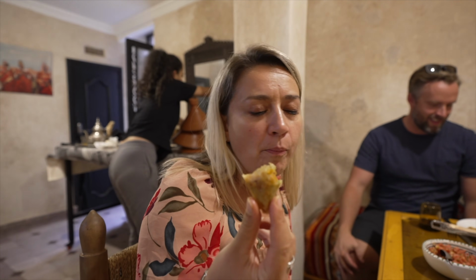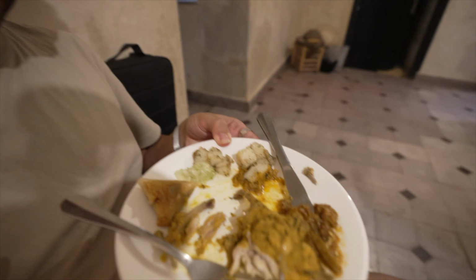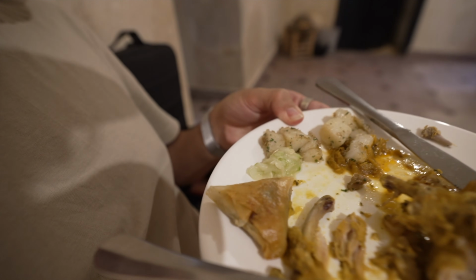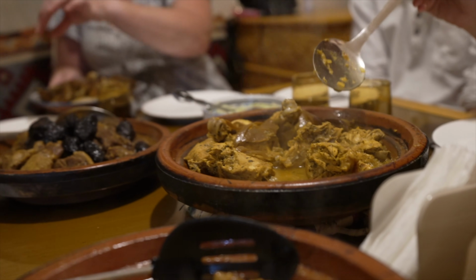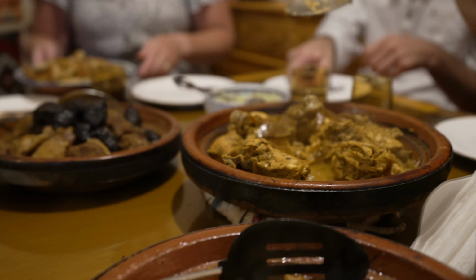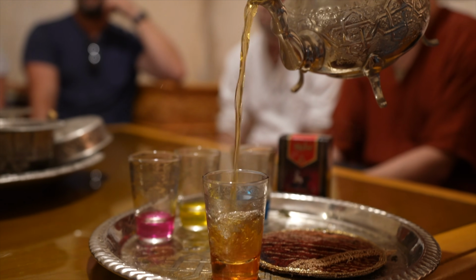How is it? Very nice, it's so yummy. So guys, I've got here some of that chicken tagine, some potatoes, samosas, and the smoked aubergine. Honestly, the food is so good, absolutely incredible. It just tastes really homey and just out of this world. And I'll be honest guys, I think Moroccan food now is definitely up there with my top 3. Incredible.